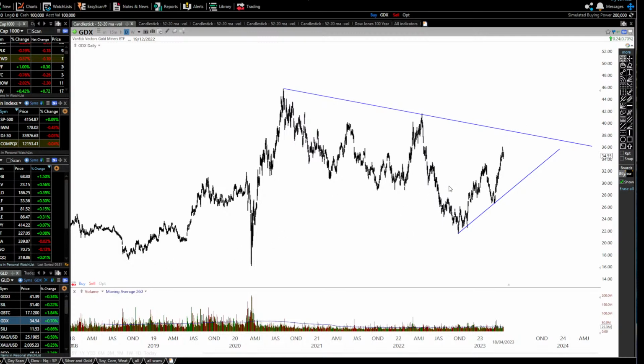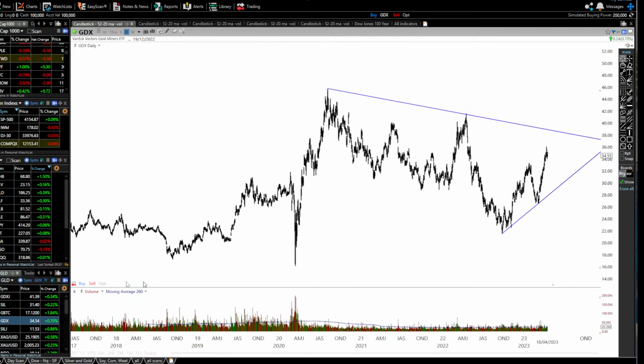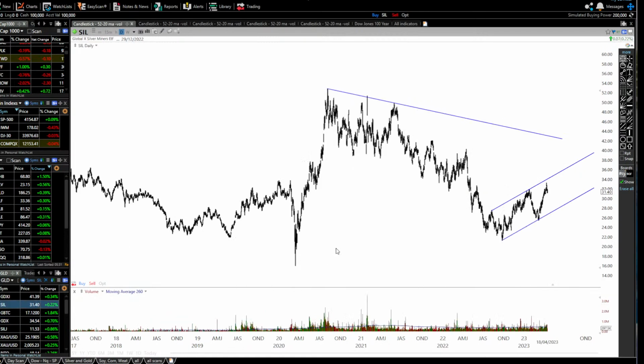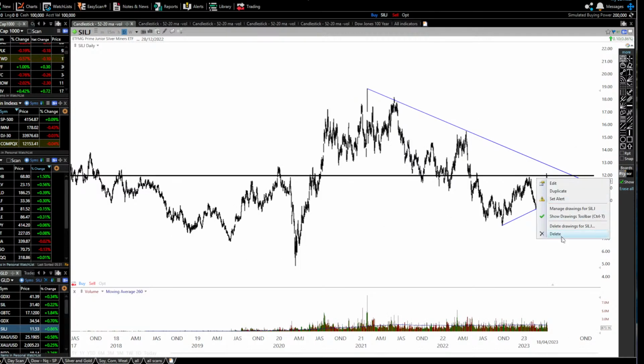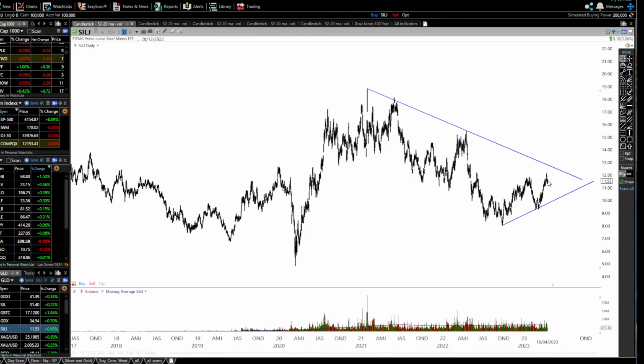So that's what I'm seeing from a silver and gold perspective. If I have a look at the silver mining sector as well, the SIL is not really giving me too much, but the SILJ is. You can see what's actually happening here, right? We're squeezing up into this pattern here.